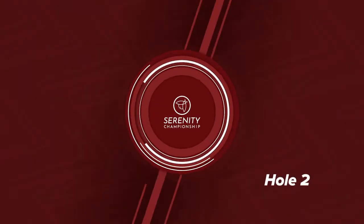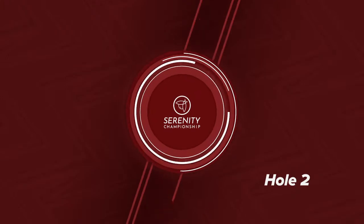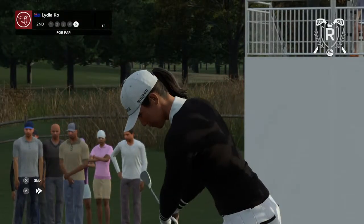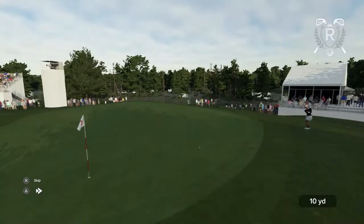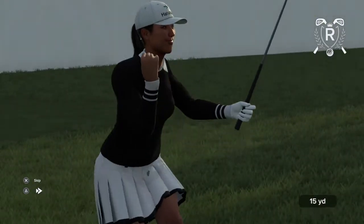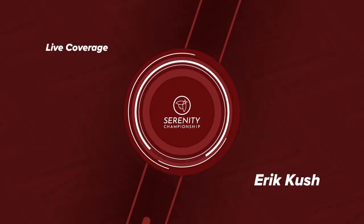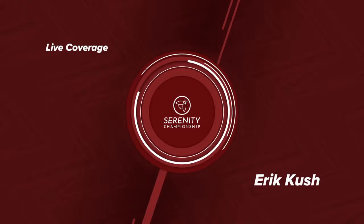Why don't we catch up with what Lydia Ko's up to? She's currently in third place. New Zealand's Lydia Ko setting up her next shot. Big time play, that one, at the right time too. Saving one there after being all over the parking lot, chipping in for the par.